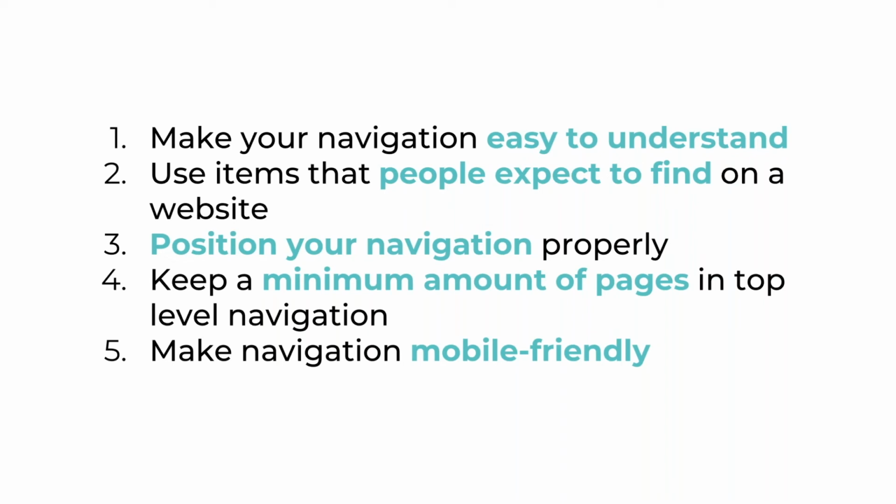Next thing is keeping a minimum amount of pages in top level navigation. Most studios and most marketing experts agree that 6, 7 tops is the number of pages that you should have. Everything else can go into a drop-down menu maybe, or just move it to the footer if it's not that important, link to it from other pages, but don't clutter your navigation. And again, next thing is make sure that your navigation is mobile friendly.